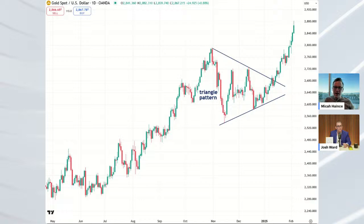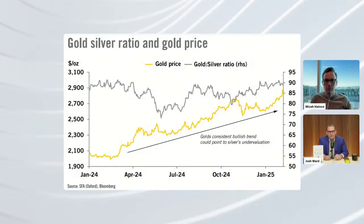Anything else to really add there, Josh, just with what we're seeing? Yeah, I really kind of wanted to take some time to go over the gold to silver ratio. This is something that I follow pretty much on a daily basis. As a gold and silver investor, you should probably be looking at it as well. So this is how many ounces of silver buys you 1 ounce of gold.